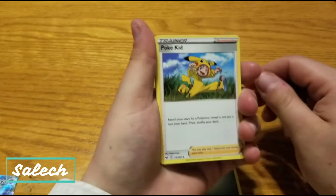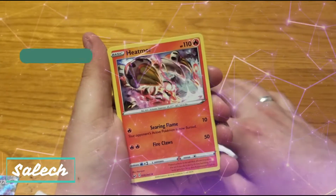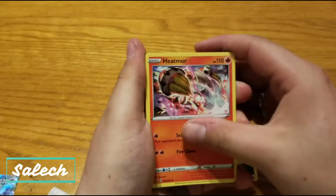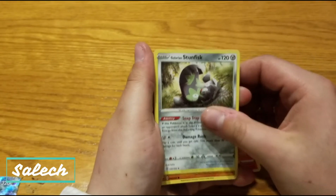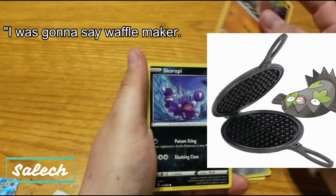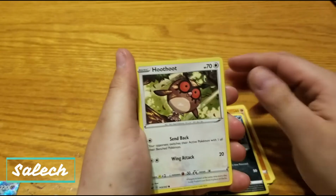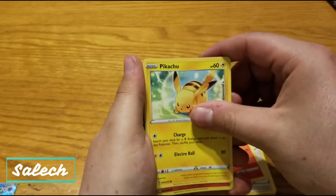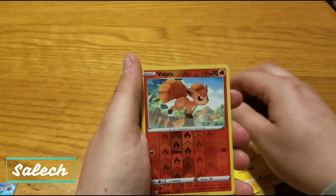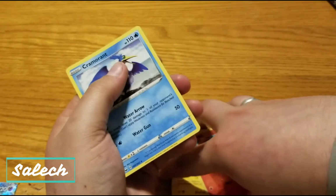That's metal. No, it's not. I don't know. Pokey Kid. Great card. A Heatmor? Okay. Really? We're starting to pack off like that? Look at that. That's a good one right there. Ooh, a Stunfisk. It literally looks like a broken Pac-Man. Diglett. He's going to say Waffle Maker. Okay, same thing. Wow. He makes waffles. Scorbunny. Hoothoot. Pikachu. Yep. Solid card. Ooh, and a Vulpix. You got the evo to that tonight. That's very true. And a Cramorant. Cram that back in the pack. I was not going to say that, but okay.